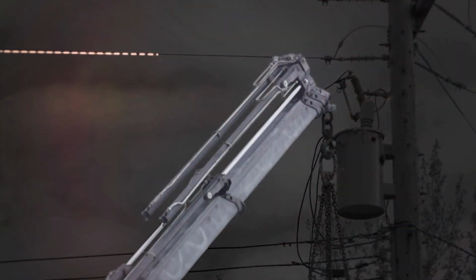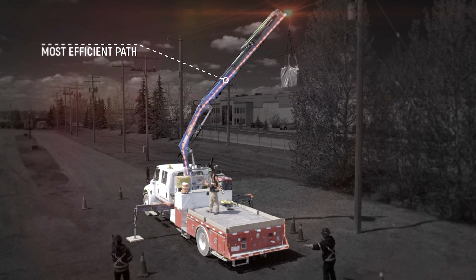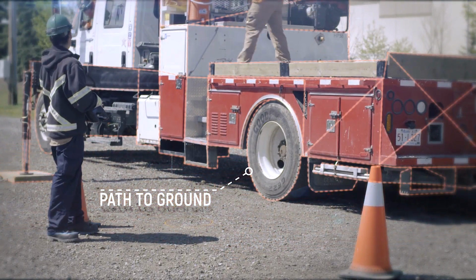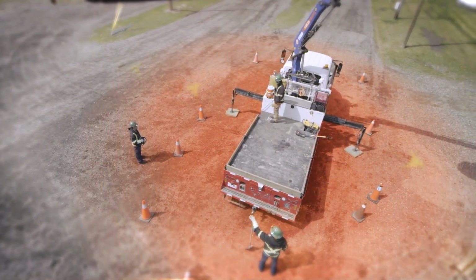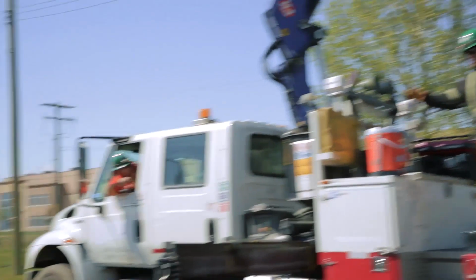It looks for the most efficient path to travel through. It takes the most efficient path to the ground, even if that means going through you. And it moves from higher to lower voltage areas once it gets to the ground. Electricity actually dissipates the same way ripples do when you throw a rock into water. When an electrical charge travels through ground, its voltage levels drop as it moves out from the source.